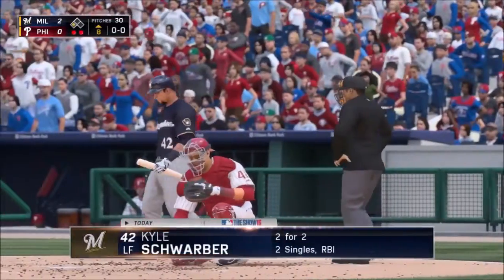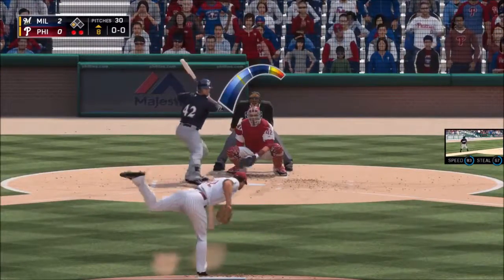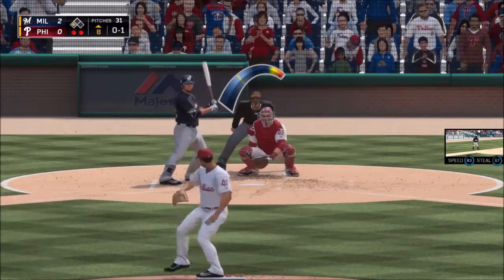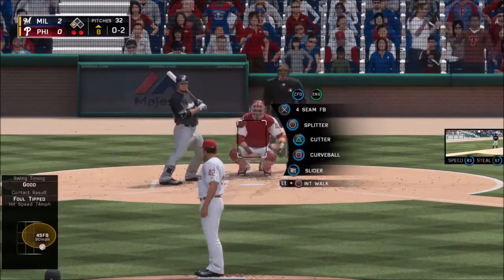Kyle Schwarber will come forward now in what could be an at-bat that goes a long way toward deciding this ball game. And they better be careful, too, because they haven't gotten him out yet, so this is no small task. Tap fouled at home plate.